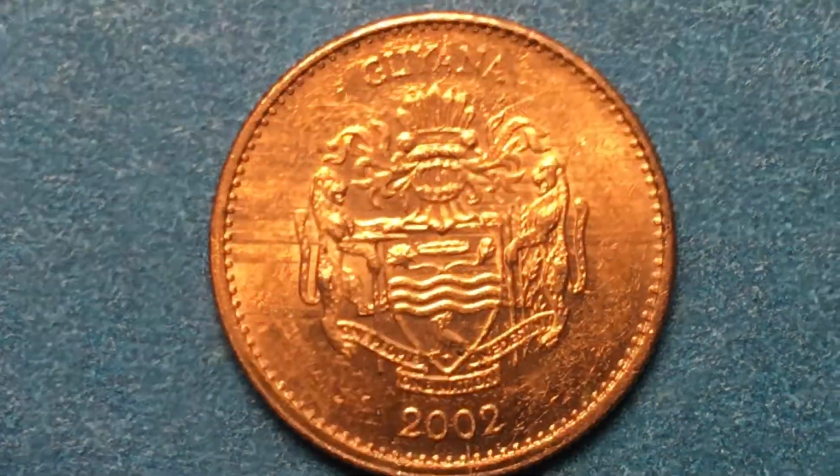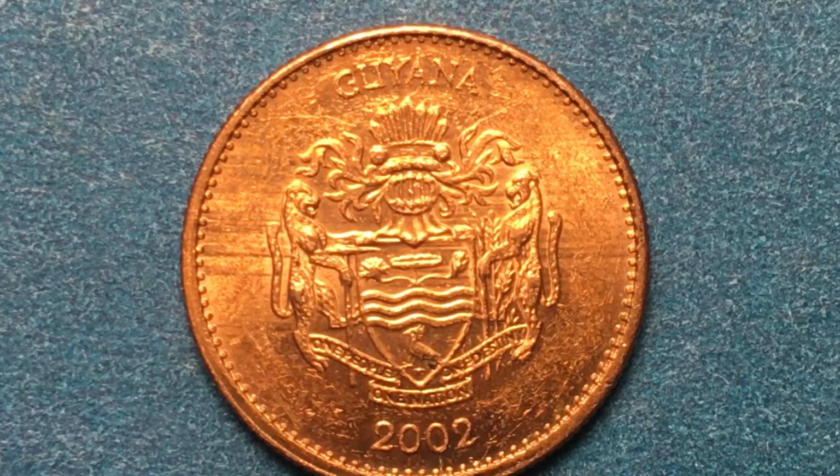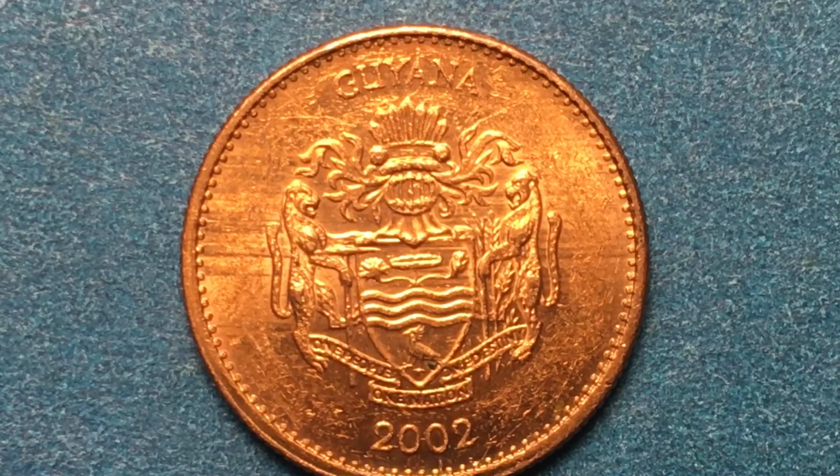But first, let's take a look at the obverse, or the front of the coin. Now, Guyana is a country that has about 770 or so thousand people, so it's a relatively small country population-wise, and it is also a small country in terms of size. It is about 214 or 215 kilometers, or 83,000 square miles. It's not small, but it is one of the smaller countries in South America, let's put it that way.